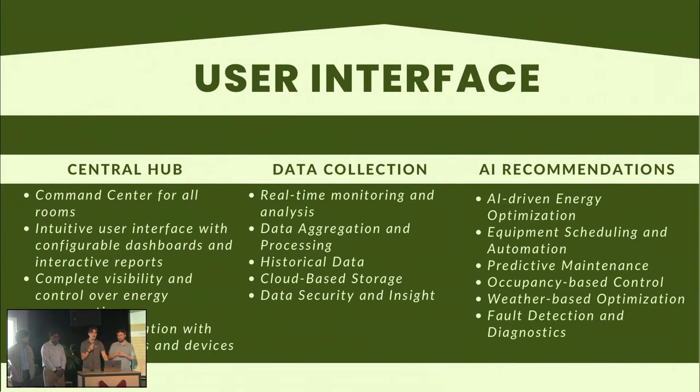Occupancy-based control, being able to see when things are being used and using that information to change the temperature. Same thing with weather, seeing what the temperature is outside and inside, and using that information to adapt to what needs to be done in the room.